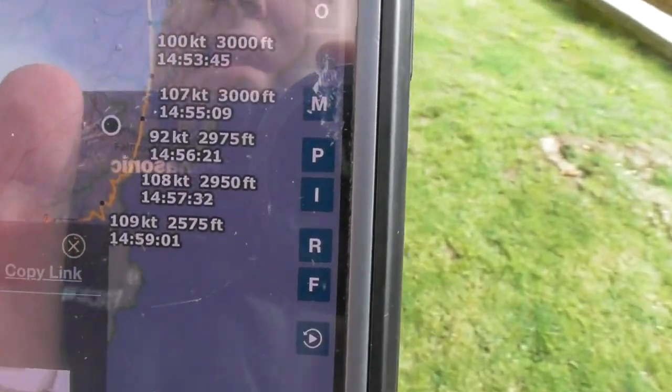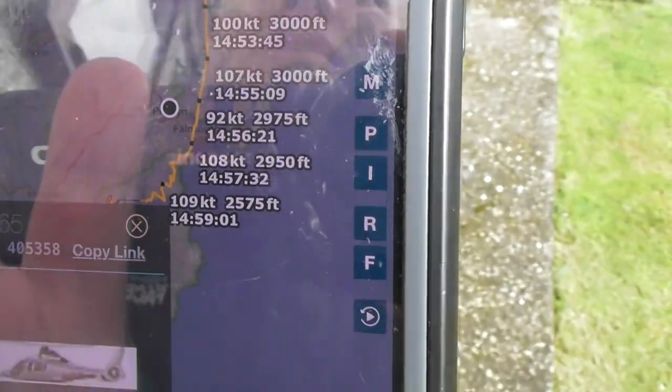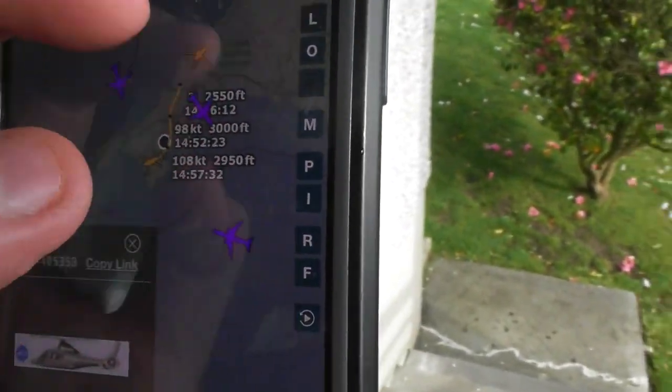Now it's starting to pour down with rain already. Now it's spitting with rain. I have to go back over there anyway. Now the rain's just coming in, which is not great.